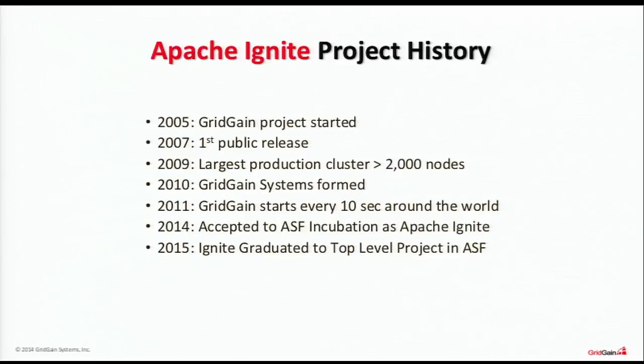and are successful. In 2010, from the company around 2011, every 10 seconds around the globe, somebody starts GridGain. In 2014, the same code base migrated over to the Apache Software Foundation. It became Ignite. We had to change the name because of legal reasons. So Ignite essentially is a very old, production-quality code base.